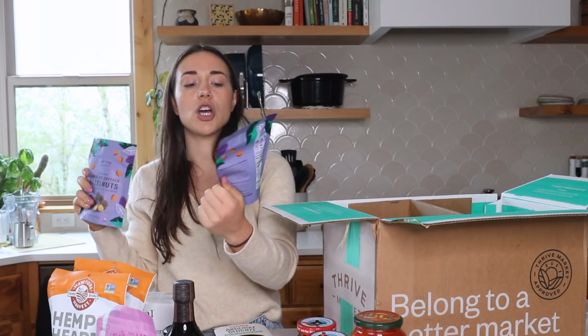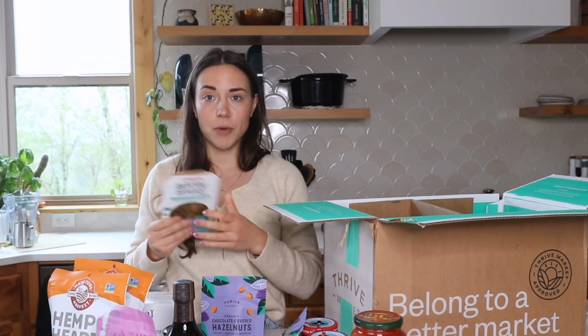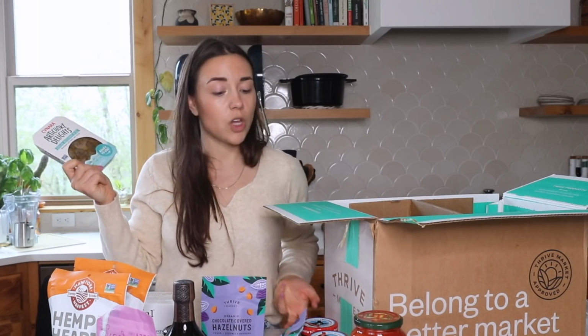And then last but not least, I'm obsessed with chocolate. So I decided to try some of Thrive Market's organic chocolate covered hazelnuts. They're vegan and ethically sourced. Because I spent over $50, I got a free gift. So I got some grilled artichoke hearts, which I love, so it was a win-win.